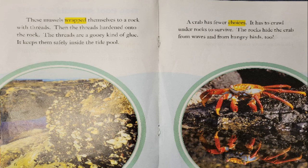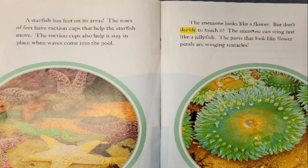A crab has fewer choices. It has to crawl under rocks to survive. The rocks hide the crab from waves and from hungry birds too. A starfish has feet on its arms. The rows of feet have suction cups that help the starfish move. The suction cups also help it stay in place when waves come into the pool. Anemone. Anemone looks like a flower, but don't decide to touch it. The anemone can sting just like a jellyfish. The parts that look like flower petals are stinging tentacles.